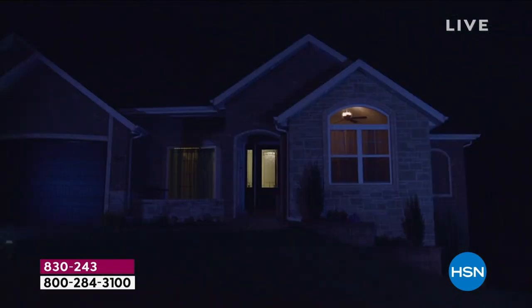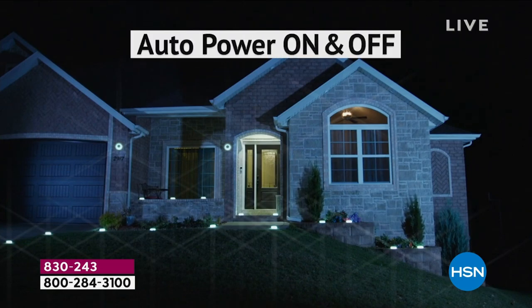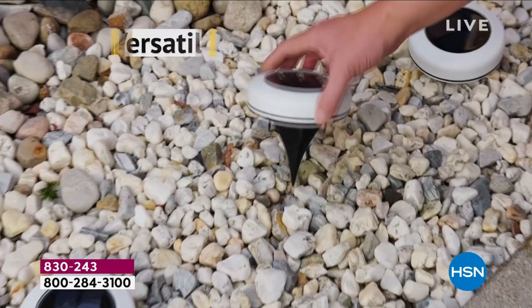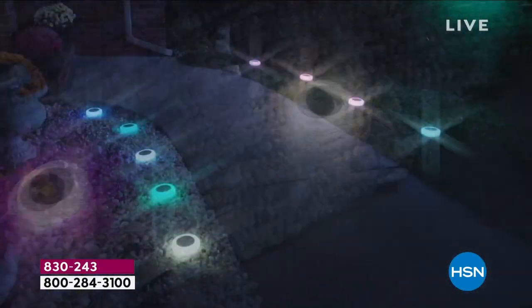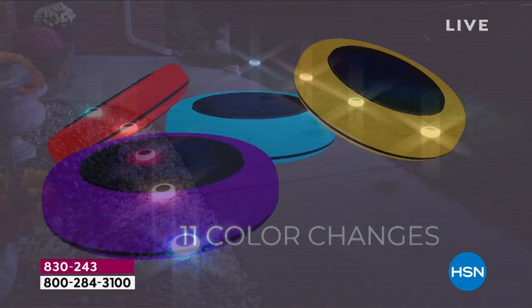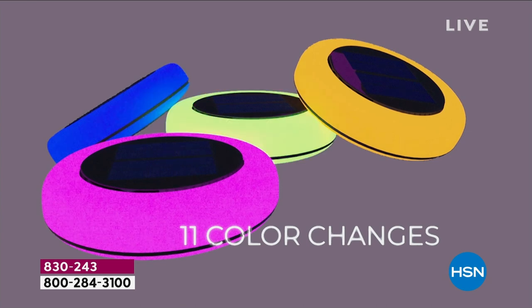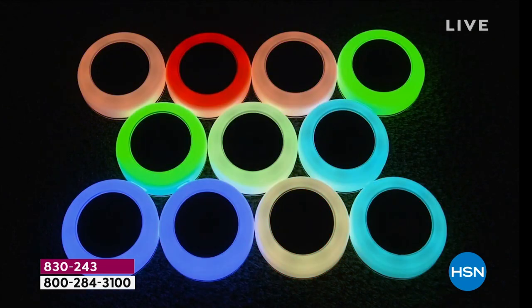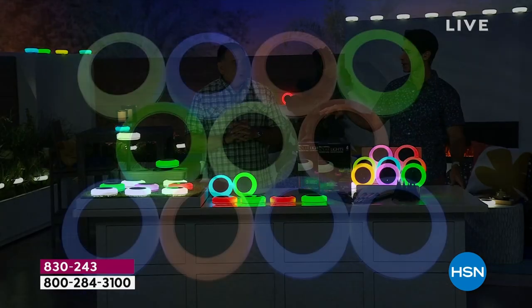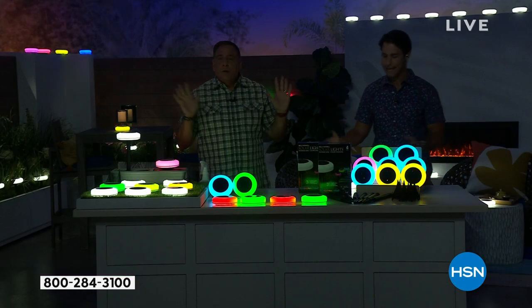You can have multiple colors around your house. You can have all white if that's your thing. I'm one of those people who can't make up my mind, so I just leave them color changing and let them do their thing. It always is a surprise to me when I come home. Oh, look at that. And we're controlling them individually, correct? You can. If I wanted four that were white and four that were color changing, you totally could do that.